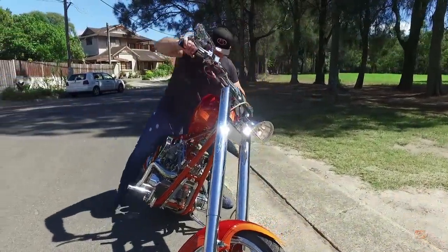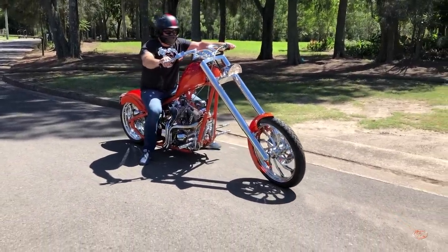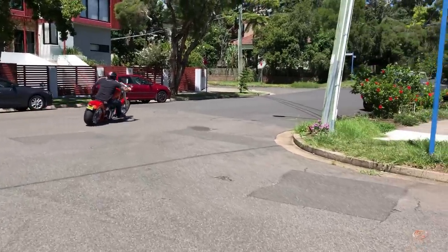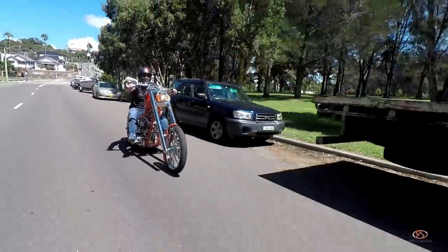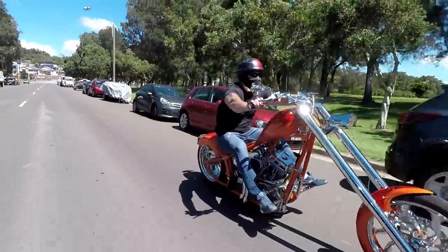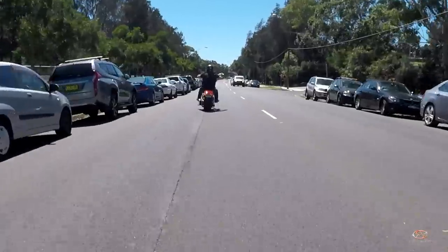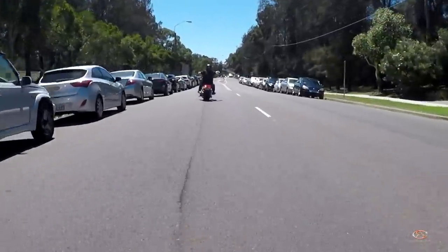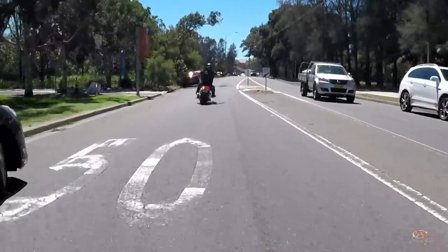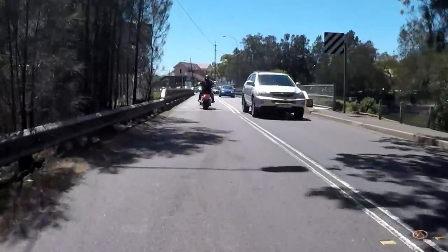Wow. What a fabulous cruiser. This thing is insane! The sound of the exhaust, the amount of torque that I have, is phenomenal. I am loving this torque, I am addicted. I can just see everybody's eyes glancing at me in their cars.